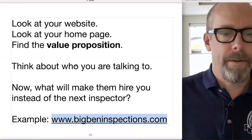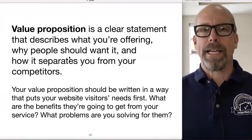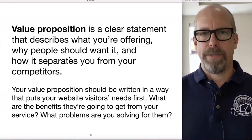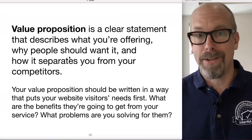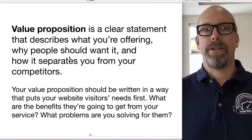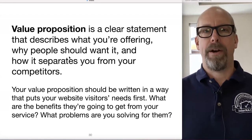Let's go back. Something to think about. Value proposition, that's a clear statement that describes what you're offering. Don't just offer home inspections. We're all doing home inspections, obviously, and we're even doing home inspections according to the same standards of practice. You've got to do something different, you know? Why should people want what you do, and how what you do separates you from your competitors?